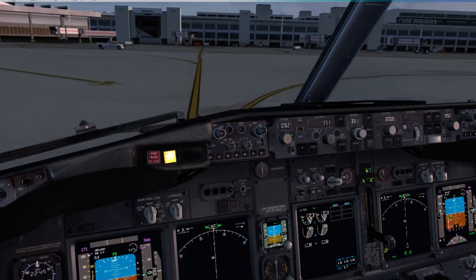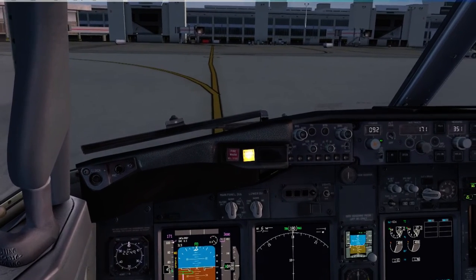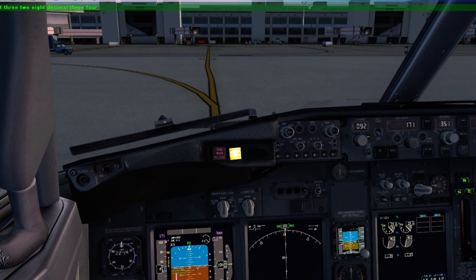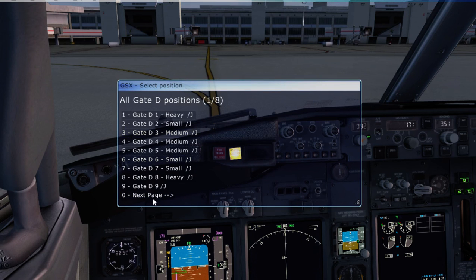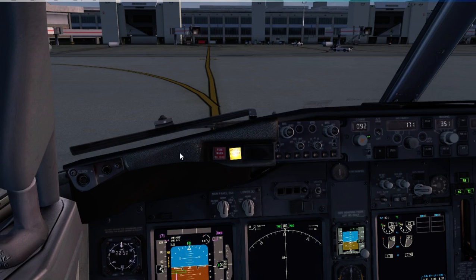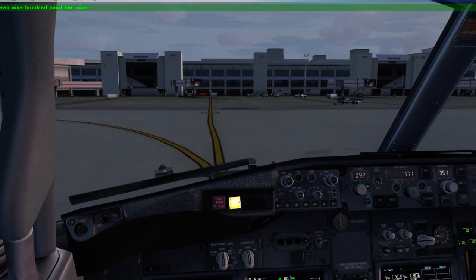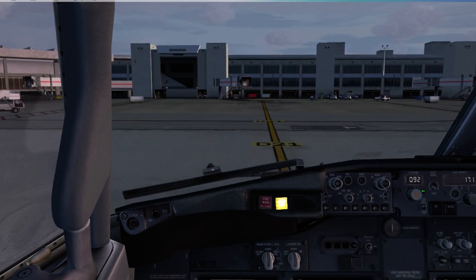I'm not even gonna look that way because, on the FX to work. Can't be landing. I mean, I can't be parking. I should. Yeah, I can park. Medium. Parking somewhere around, anyway, D21. My gate.